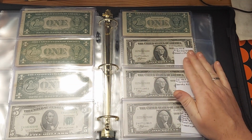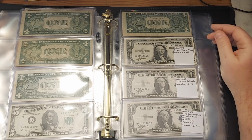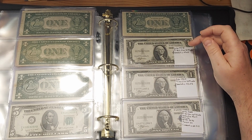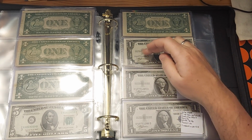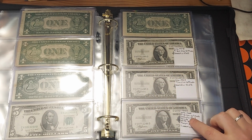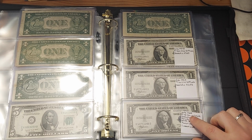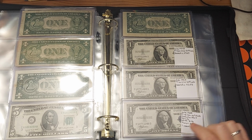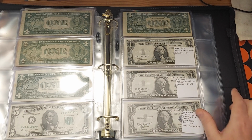With that, we're going into my fancy serial numbers and star notes. This one is one of 3 consecutive notes, 1284, 1285, and 1286. With the 1286, you have a fancy serial number containing all 8 numbers unique and not repeated. 5 of the numbers, 4 through 8, are consecutive.